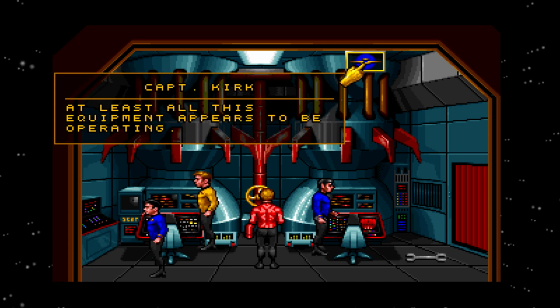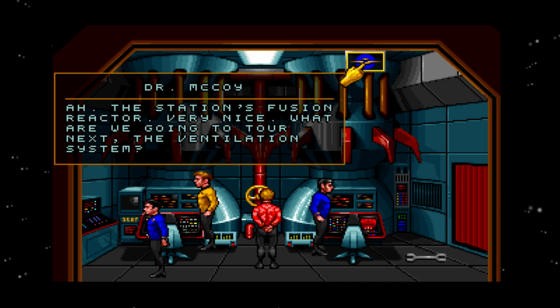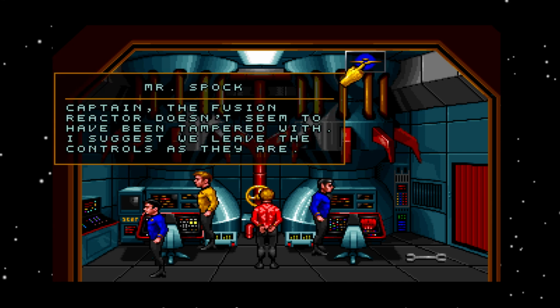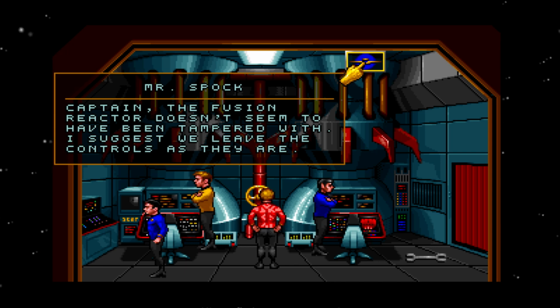At least all this equipment appears to be operating. Oh, the station's fusion reactor. Very nice. What are we going to tour next? The ventilation system? Sir, I'll watch the door so we don't get cornered. Captain, the fusion reactor doesn't seem to have been tampered with. I suggest we leave the controls as they are.